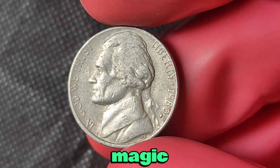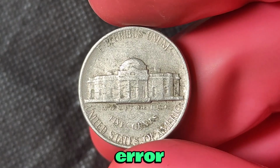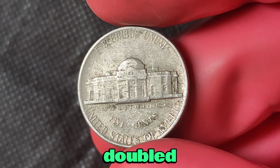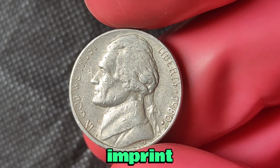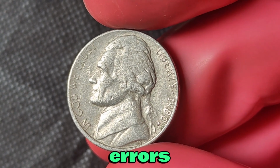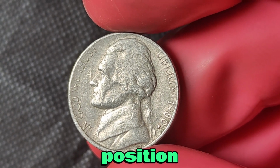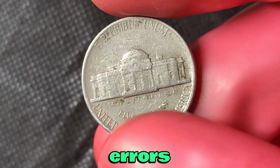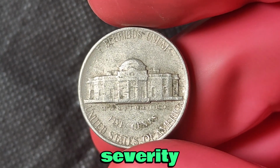Now, this is where the magic happens. Certain 1980 P Monticello Jefferson nickels have been discovered with error characteristics. These errors can be anything from double dies, where the design appears doubled on the coin, to misstrikes, where the coin has an unusual or off-center imprint. Cut to a detailed image of a double die error coin. One of the most sought-after errors for this year is the double die reverse. This occurs when the coin is struck twice in the wrong position, resulting in a blurry, doubled image of Monticello. These rare errors can send a typical nickel from being worth a few cents to tens of thousands of dollars, depending on the severity of the error.